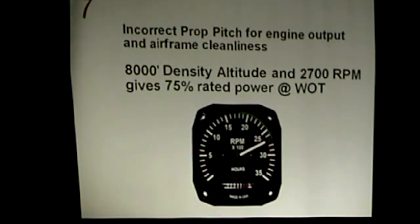Then we start doing the actual annual inspection, which is due before the thing gets back. And I grabbed a hold of the elevator and just moved it a little bit, and I heard this slap, slap, slap. The elevator cables are so loose in this thing, they're literally laying on the metal. And I had my mechanic put the control yoke lock in, and you could move the elevator 3 inches downward and 3 inches upward without moving that.